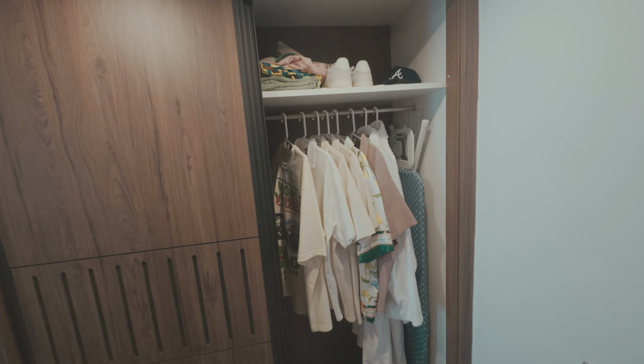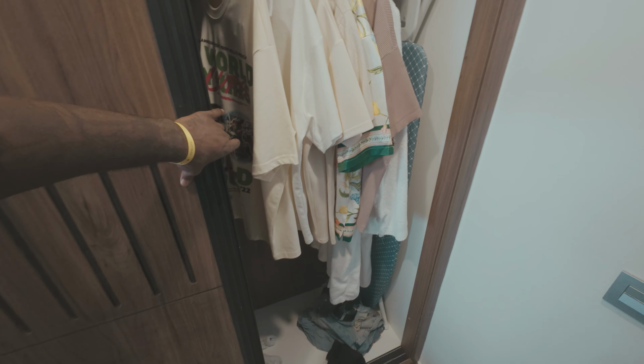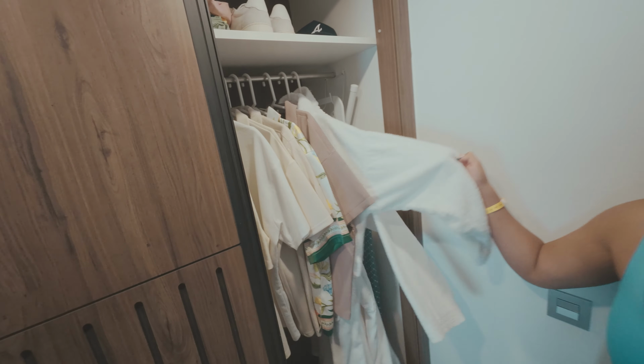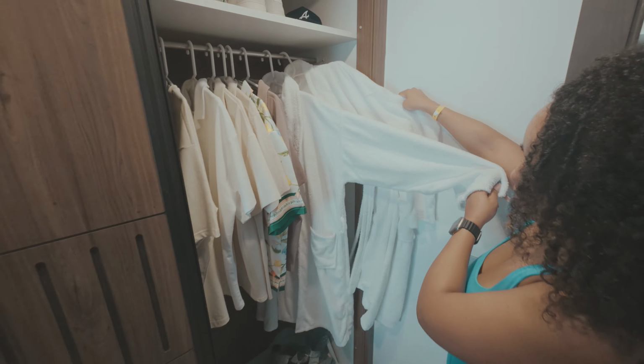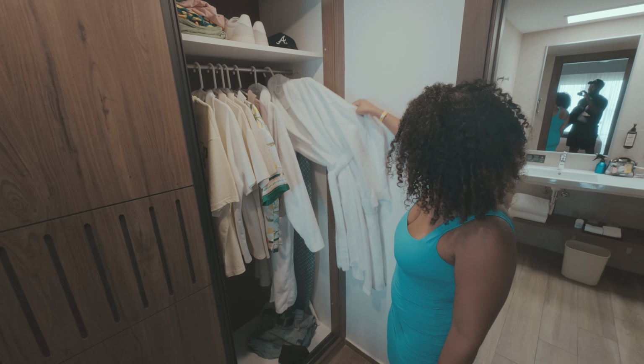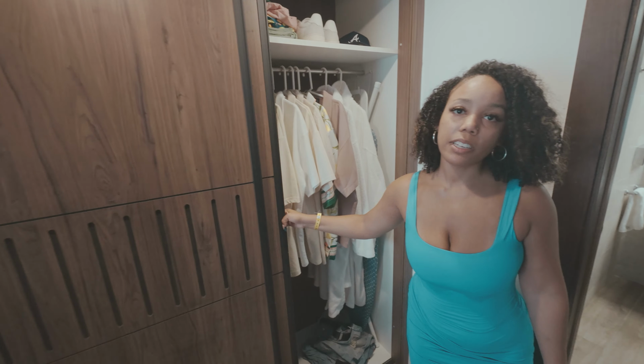Coming out of the bathroom to your right, you got the closet. Pretty standard. Sliding closet. Oh, yeah, you got the robes. We haven't stayed in a resort in maybe like a year. Like the past year, we've been doing Airbnbs. So yeah, that's the first resort we stayed in that we actually had robes.